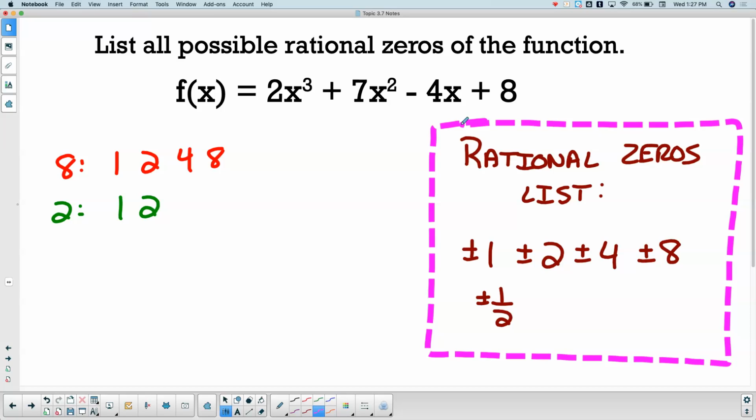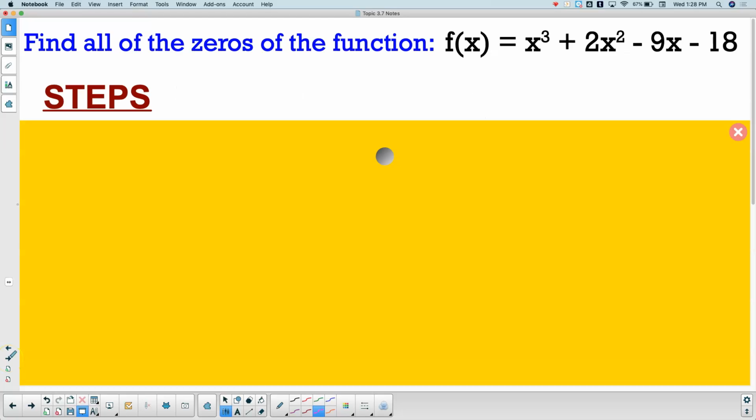I told you a couple weeks ago that where we want to go in this unit, with this stuff, is that we want to be able to just, here's a polynomial, solve it. Well, today we're going to get there. So there's a polynomial: x cubed plus 2x squared minus 9x minus 18 equals 0. Solve it.